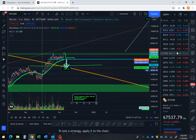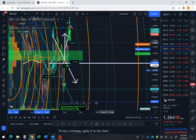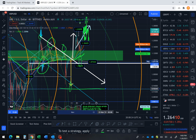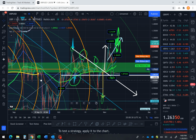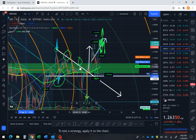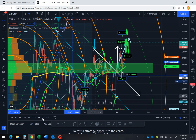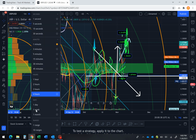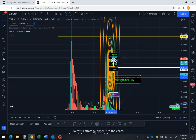As we look at what else do we got? I guess we can do some XRP. We got all these fancy little rings on here. We'll go over here. Got the volume indicator. And let's see what's dominating in the XRP, right? Let's get that out of there. Let's go into the monthly time frame. Let's see if we can't pick out what ring is taking over right now.